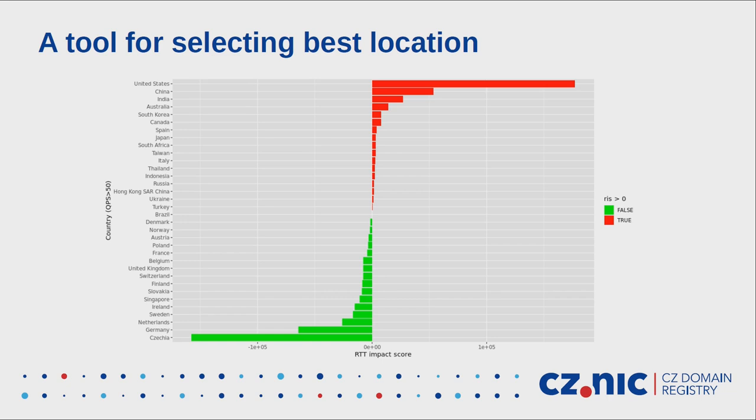And on the top of the chart, we see red bars, and these are the sources with RTT impact score above zero. We can see here countries like China or India, also US. So traffic from these locations has an RTT that is below average, and at the same time, we observe many queries from these locations.